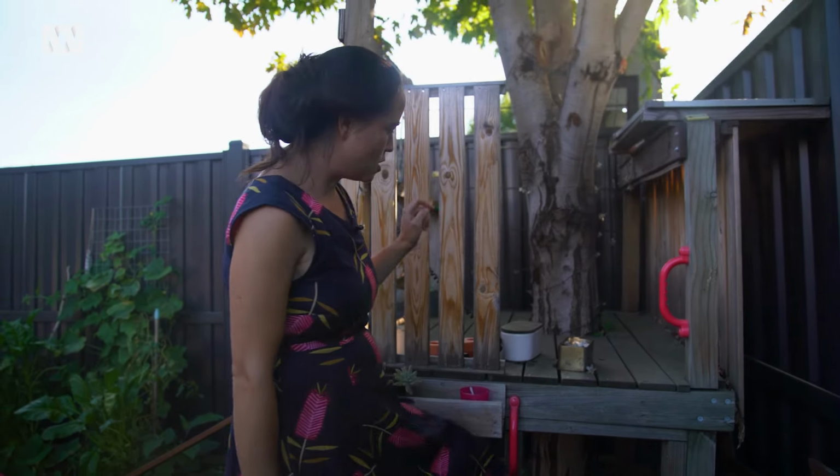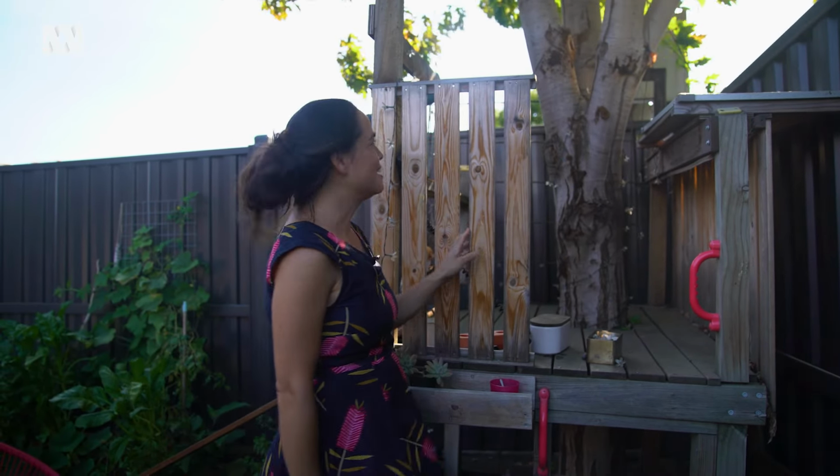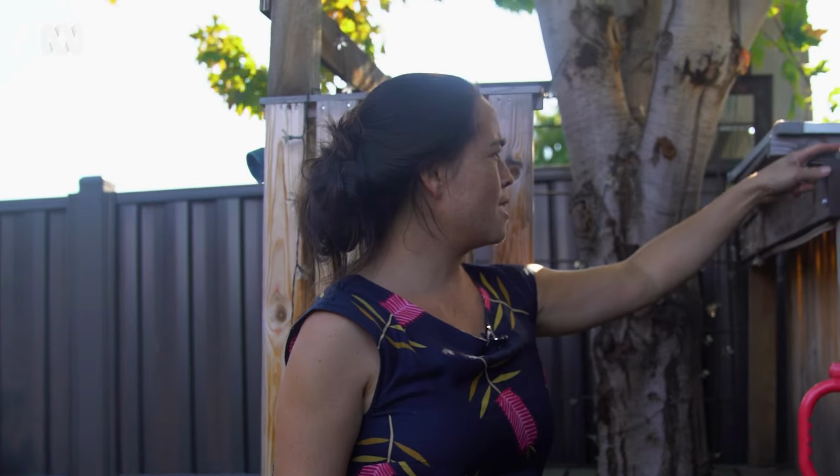The ladder's good and sturdy. This bit here unfortunately needs a little bit of fixing. This is not so sturdy. We did have a few sharp edges because it was recycled wood.